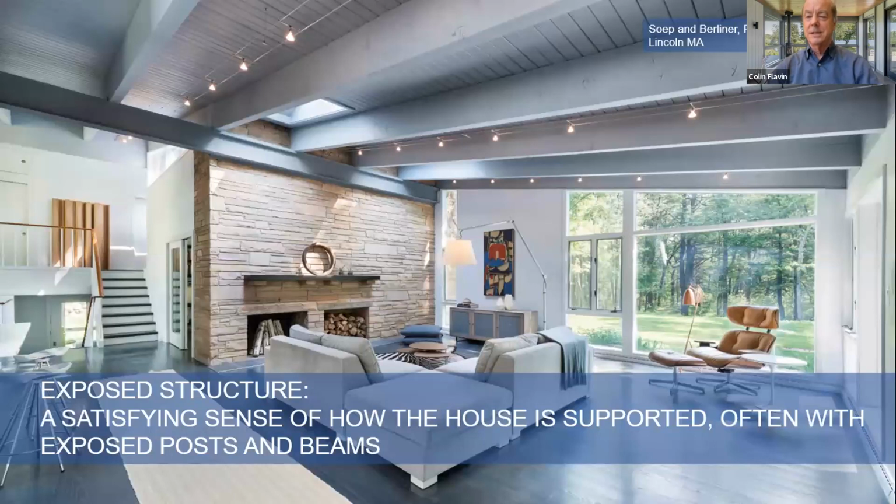There's a satisfying sense of structure in mid-century homes, where you see, in this case, the exposed beams of this Lincoln home. And so rather than having applied ornament that you might have seen in the 19th century, one of the ideas or the ethos of modern architecture was to celebrate the structure, the actual bones of how the building is held up. And we'll go to the next.